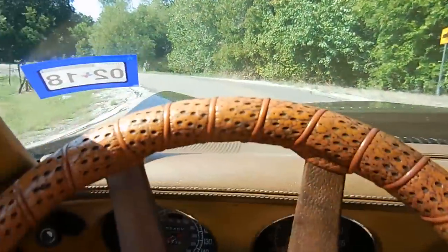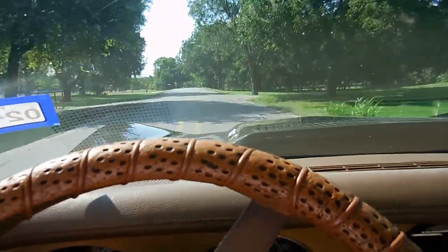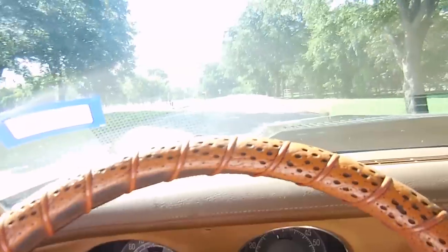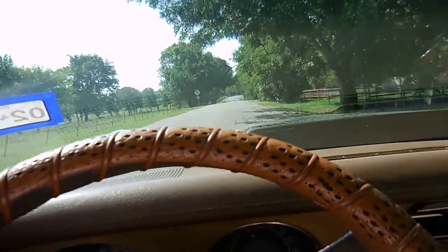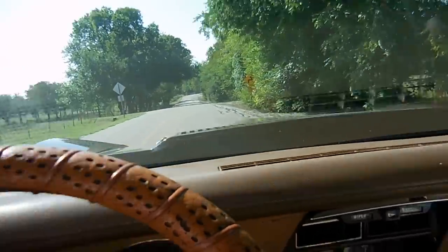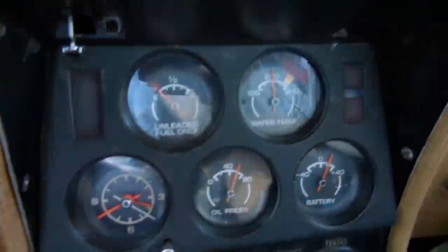All right, well. So this is going to be the end of the video. We are 5 miles into the 10-mile shakedown cruise, and honestly, nothing's happened. So that's good. Checked under the hood, no leaks. Engine's running fine. We have plenty of oil pressure. Water temperature is good. The gas gauge, we can fix that later.